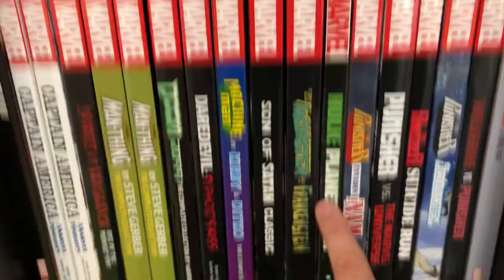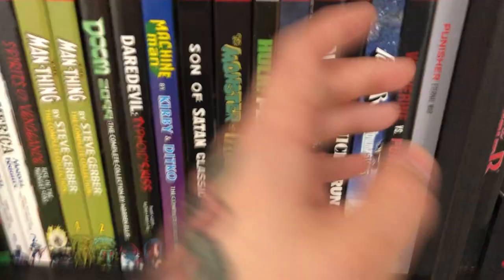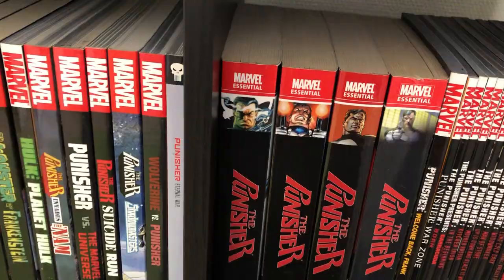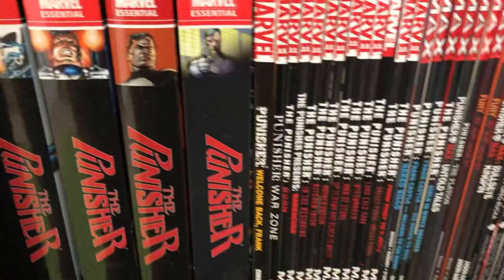And then we go into my Punisher run. Punisher in the Nam versus the Marvel Universe, Suicide Run, Shadow Masters versus Wolverine, Eternal War. We got the Essentials, four volumes of that. I love the Essentials. I'm so sad they discontinued the Essential line. I don't have a lot of them, but I have this one, these ones, and a couple of others, which I'm going to show you a bit later on. Then we go into more of the Punisher stuff.